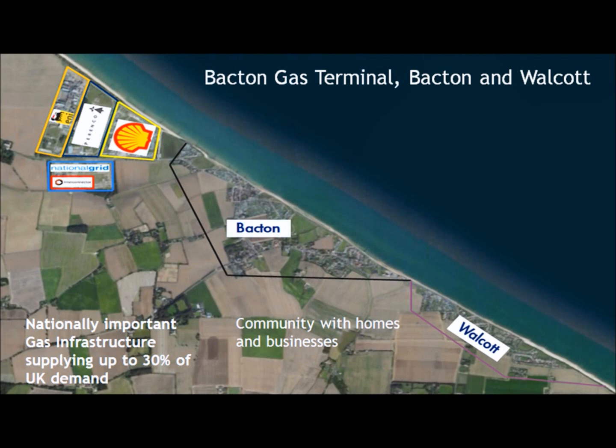The gas terminal itself is made up of a number of terminals owned by a number of different oil and gas companies. There are pipelines coming from the North Sea, some as interconnectors and some to the North Sea gas fields, coming in under the beach to the terminal. The terminal itself provides up to 30% of the UK gas demand. Adjacent to the terminal are the villages of Bacton and Walcott.